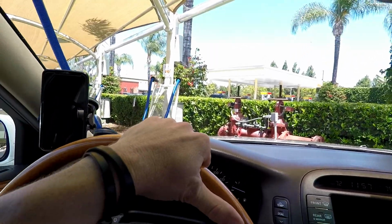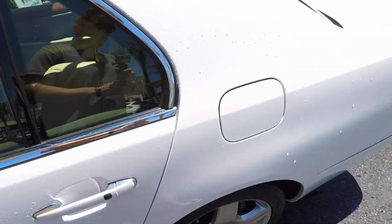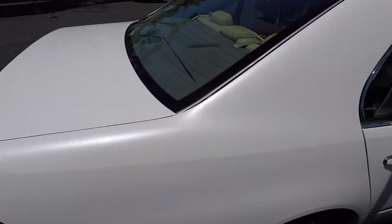Parking one of the little free vacuum things. I got my own handheld Dyson vacuum, so I don't need to mess with all this. Plus, my interior is always, or has been, pretty damn clean all the time. Let's take a look. Not bad, not bad.